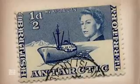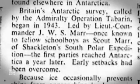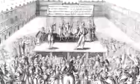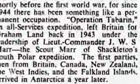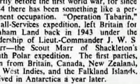The British formalized its efforts to surveil and counter Nazi presence in the Antarctic during World War II under Operation Tabarin, where they sought to establish major Antarctic bases. The name Tabarin references a famous charlatan and street performer from the 17th century who used trickery and guile to hawk snake oil cures and put on provocative acts.